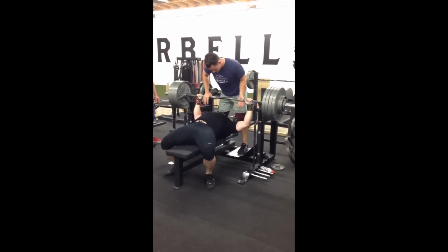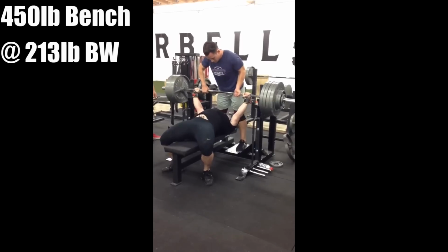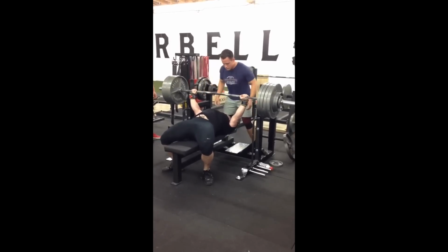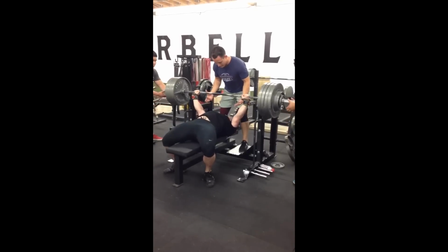Increasing the amount of heavy, low rep lifting an athlete does as they close in on competition. So treating the 1 rep max as a skill, something that you can get better and more efficient with over time, is an important detail.